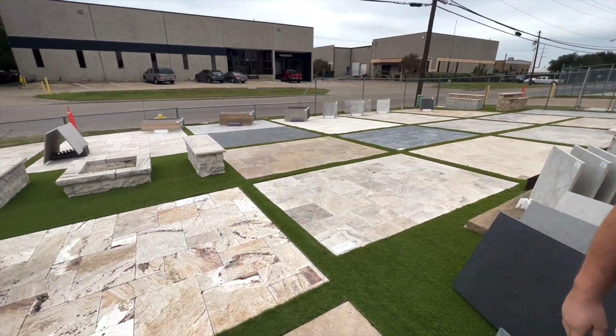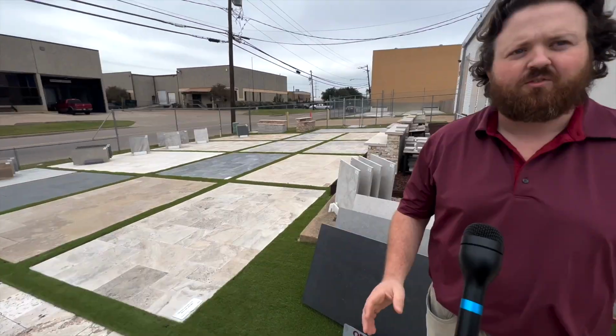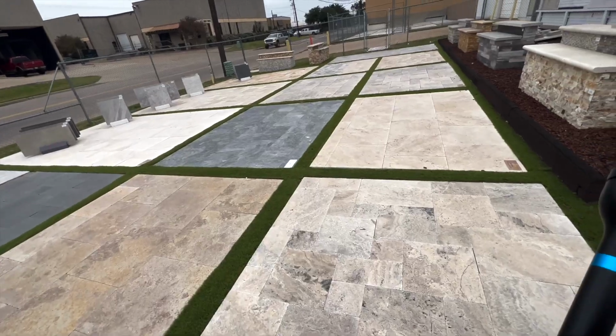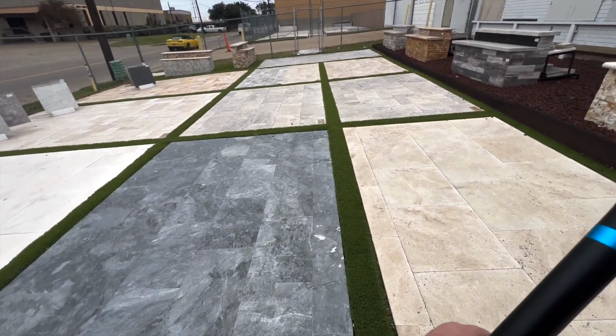Yeah, absolutely. So we started off as importing just Turkish travertine. Our owner started 20 plus years ago bringing in just one single travertine, and it's developed over the years. About 4 or 5 years ago, they started bringing in more porcelain tile and interior products. So we've got everything from travertine coping, ledgestone, veneers, pool tile, porcelain wall tile, porcelain floor tile, LVP, quartz countertops, you name it, we're doing it. We've got slate, we've got marble. We have a whole host of different products out here that we showcase.